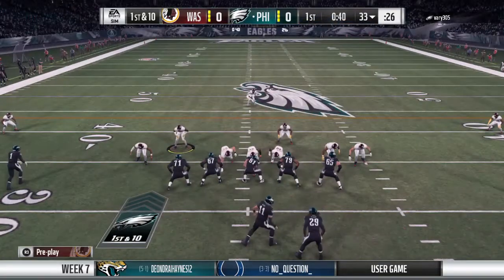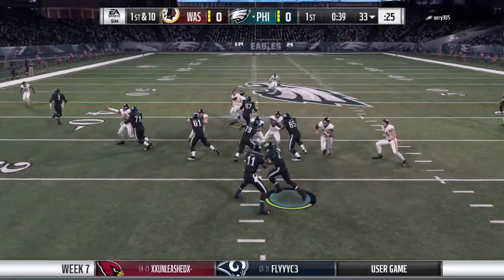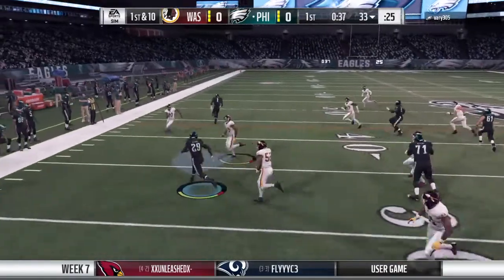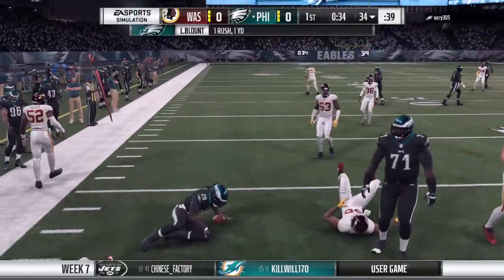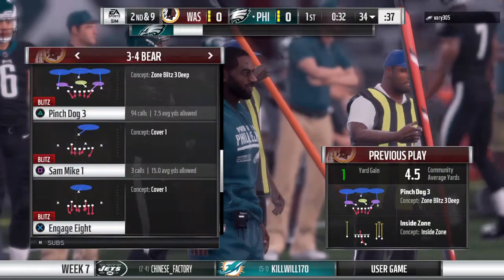Second possession, see if they can get a little momentum. And oftentimes that first drive is just a feeling out process. You have some plays that you've got called and you want to see how the defense reacts. It may not go terrific on the first one.